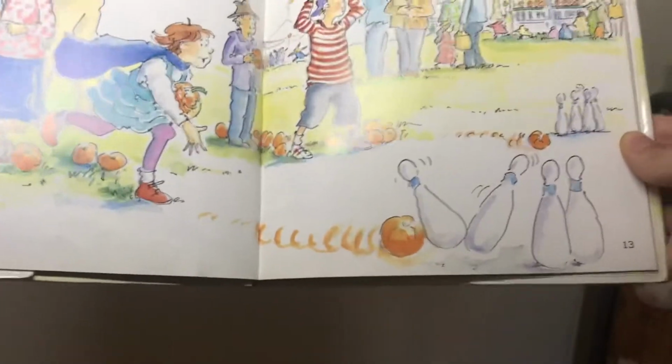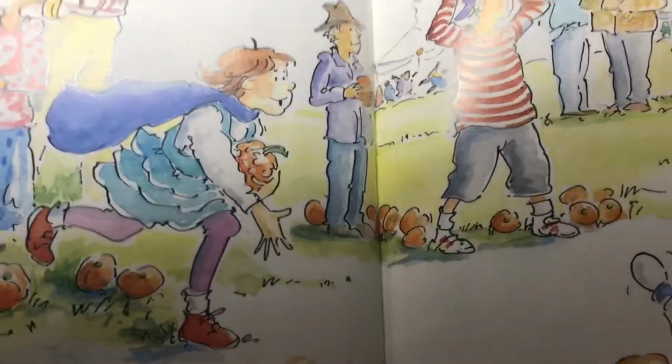So she's gonna roll some pumpkins here, but she's not gonna roll her special pumpkin.